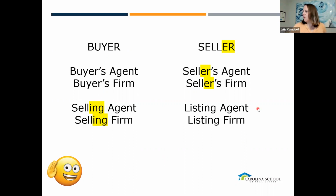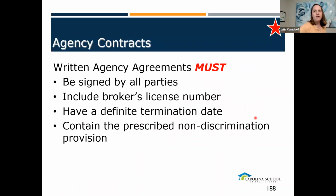So on page 188, we introduce you to the idea of our agency contracts. All of our written agency agreements must, everybody see that word must? It's an important word. All of our written agency agreements must be signed by all parties. The client is going to sign, the buyer or the seller. And then the agent is going to sign on behalf of the firm. My firm allows me to sign their agency agreements because the agent is the one that's going to sign it.